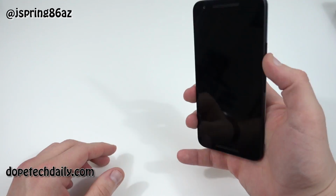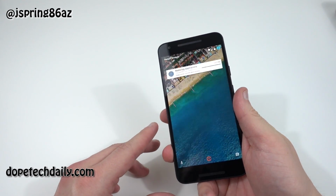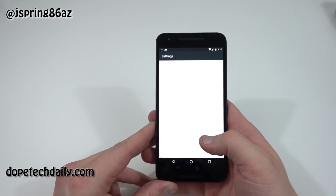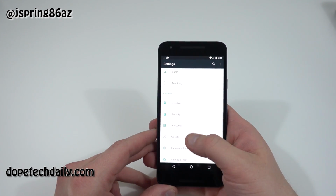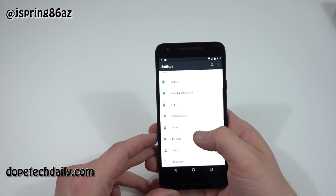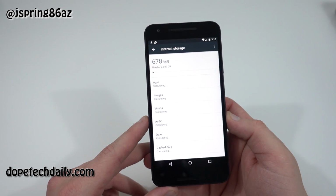All right, so one last thing I want to check really quick, which might be interesting to know for the other phone as well. You can see there one time the fingerprint did not recognize. So we'll see. I'll monitor that in the full review. Let's go in here and check out my overall amount of available storage. So you can see here we got a nice storage menu now in Marshmallow as well.